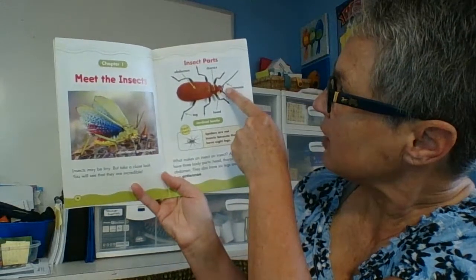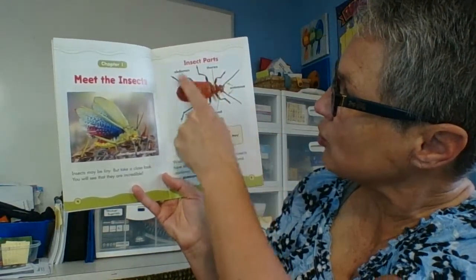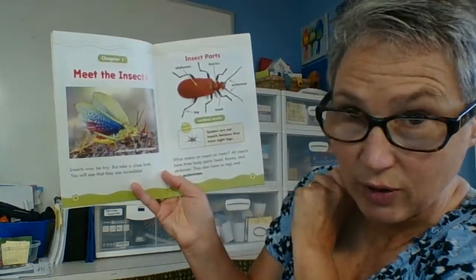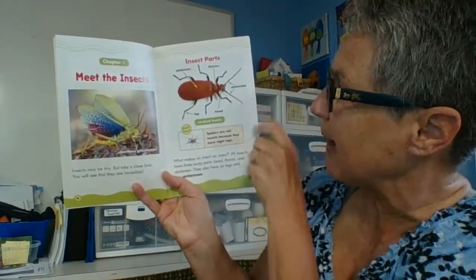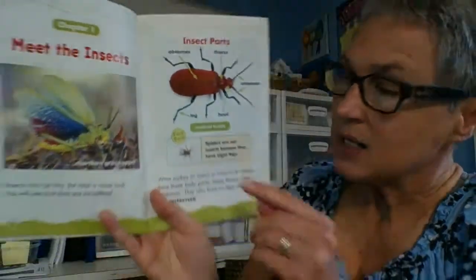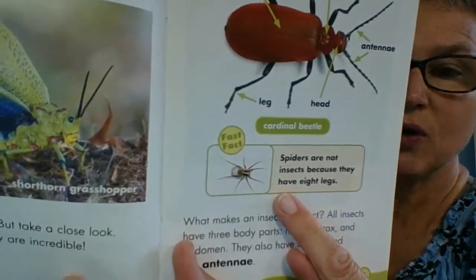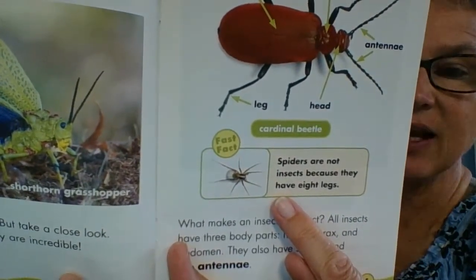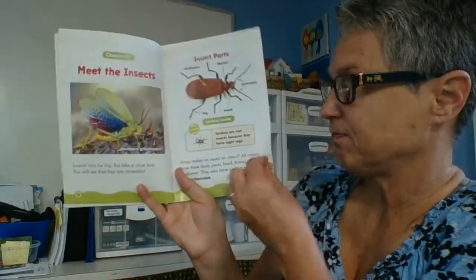So here's my head, thorax, abdomen, my 6 legs, 1, 2, 3, 4, 5, 6, 3 on each side, 3 plus 3 equals 6, and my 2 antennae. That makes an insect. Spiders are not insects because they have 8 legs. They also only have 2 body parts too.